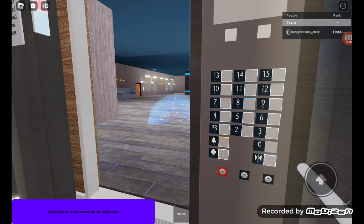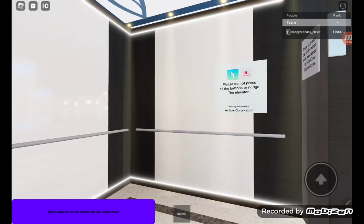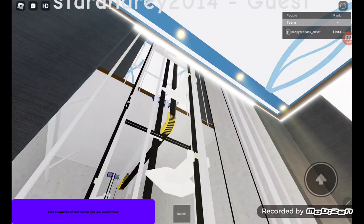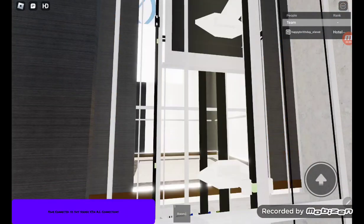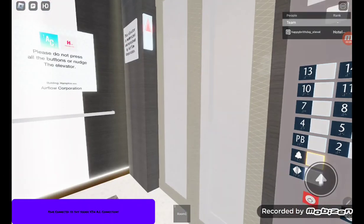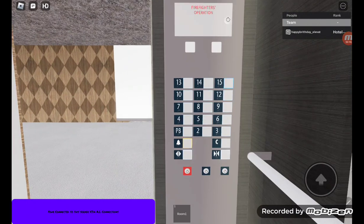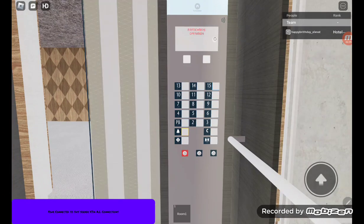Okay, let's go to 8. Why did I click 8? It's still okay. We'll catch that elevator up. Yeah, that's the other elevator right there. Yeah. They finally are fixed. These lifts finally are fixed.